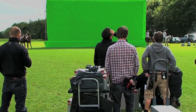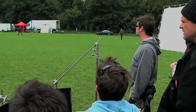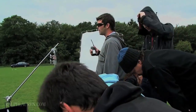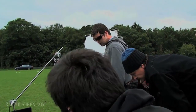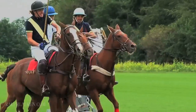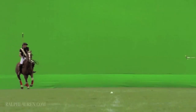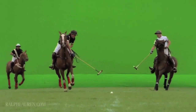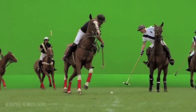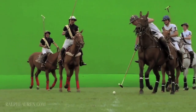Just waiting for the sun, guys. Quickly, it's clear, the light's good. I need to shoot. Okay, let's go for it. Okay, let's turn over. Speed, action! Tighter, okay, cut, camera reload, get hold of that.